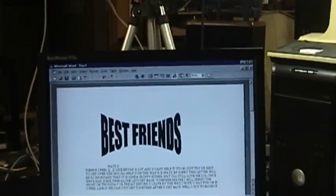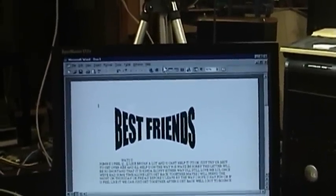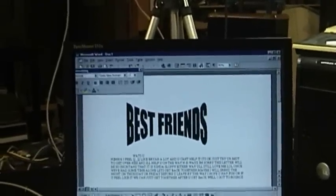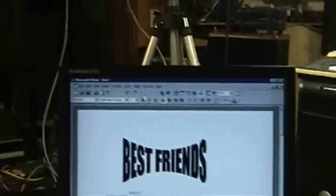But of course, Microsoft Word 97 doesn't work that way. It is a multiple document interface program, and I am ashamed to admit, well, maybe not totally ashamed to admit, put the toolbar back where it belongs there, because again, that was just kind of bugging me.